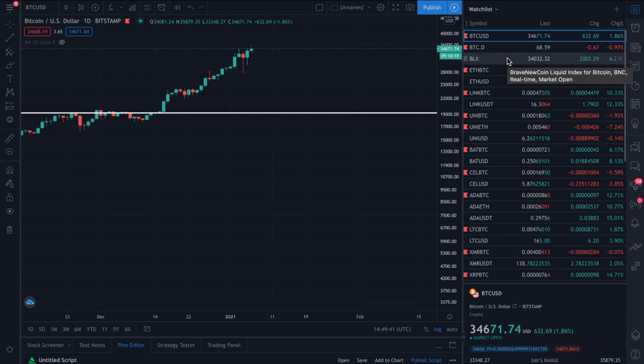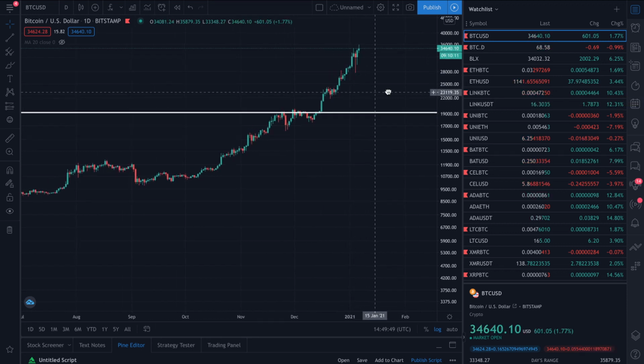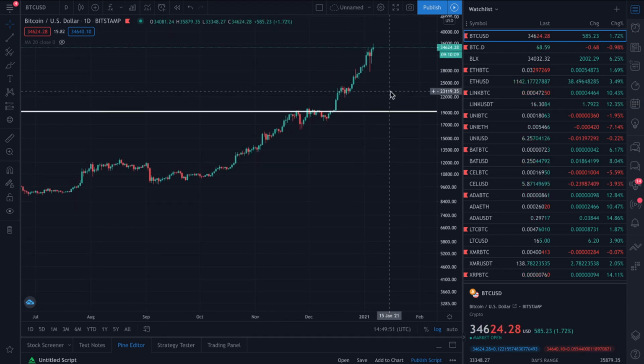Today I don't even know what to look at. I think we want to look at Chainlink, but it seems like every day there is something new going on in terms of price action.